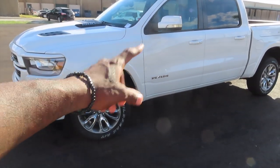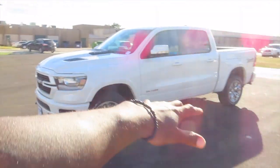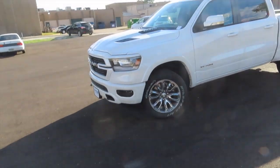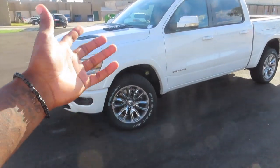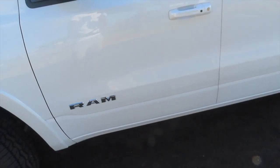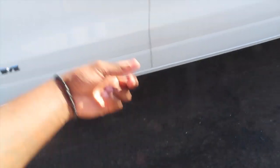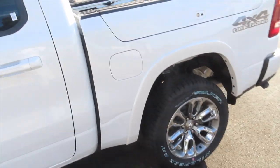All right, bam. This is the Ram 1500. This thing is completely insane. Everything is on this truck. The only thing that's not on here, that I would put on there myself if I was to get this truck, is the little step up thing, you know what I'm talking about.